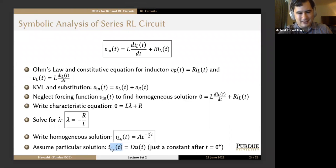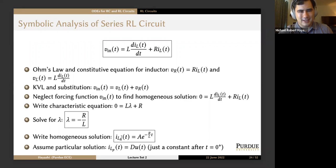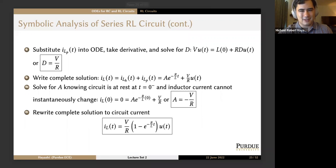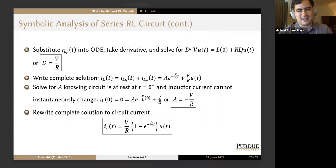So we have i sub L p of t is equal to just our assumed form for a step function input, which is D times u of t. We plug this into the ODE itself. So we're going to get i L of t. Take the derivative of something that's just a constant after time equals 0 plus, and you get 0. So that means we'll get L times 0 on one side. And then we'll plug in our forcing function on the other side of the equation. So that's just V times u of t. And then we'll take R times i L of t, where i L of t is just D times u of t. So we'll get R times D times u of t.